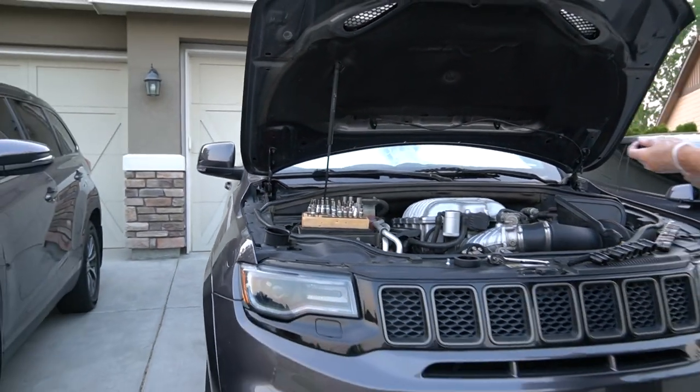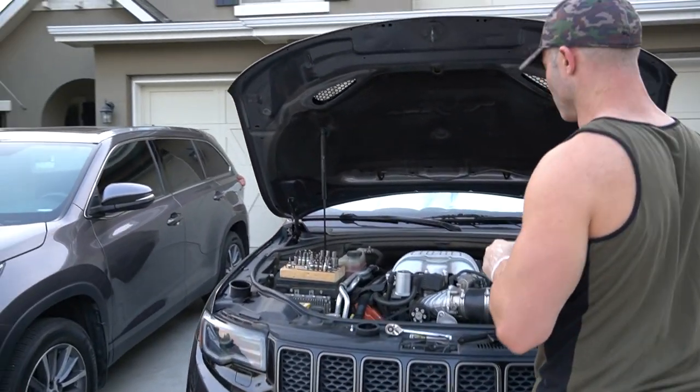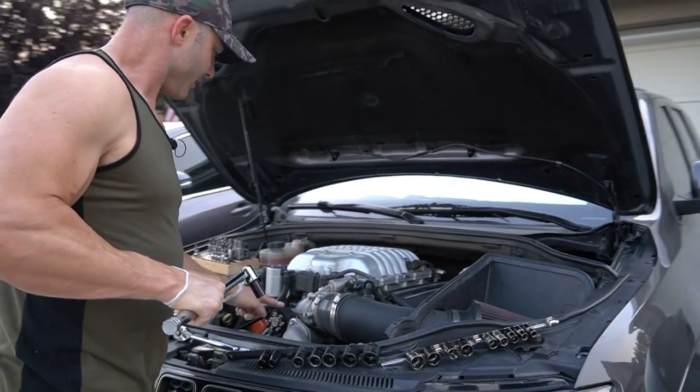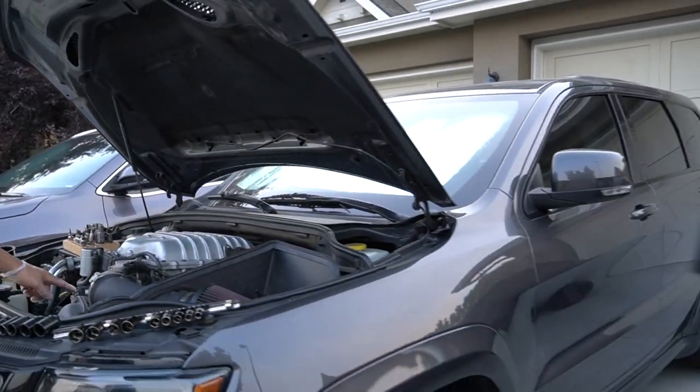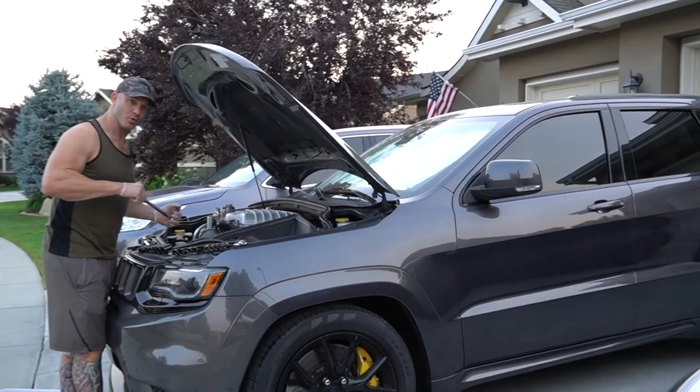This right here is my Trackhawk, and I'm about to say goodbye to it, which, I'm not gonna lie, is a little upsetting. I really like this vehicle. It's fast, it's loud, it's fun. The supercharger whine is amazing. I have a smaller pulley on here. Couldn't tell you the size, I don't remember, but it makes about 820 wheel horsepower.